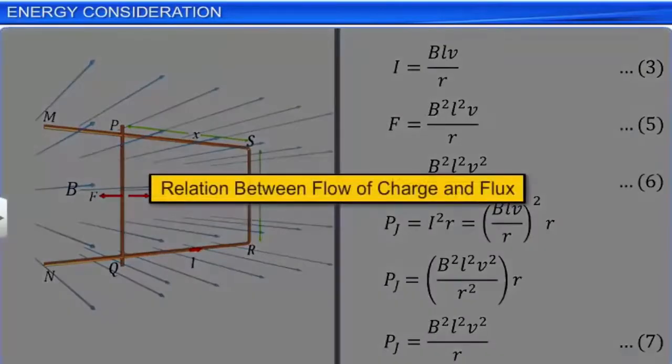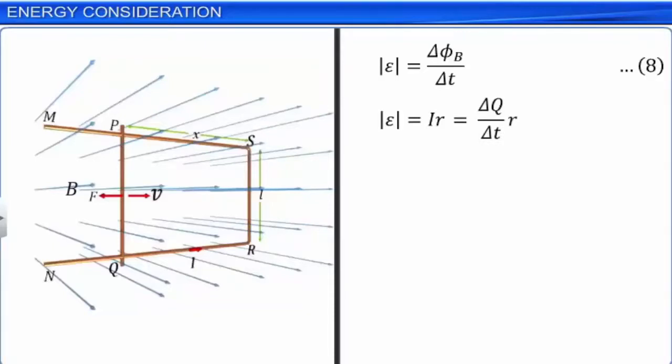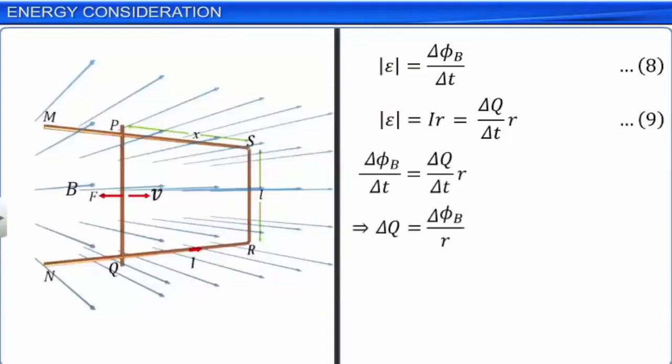Let us now study the relationship between the flow of charge through the arm PQ and the flux. From Faraday's law, we have learned that the magnitude of the induced EMF, modulus E, is equal to the change in magnetic flux, delta phi B, by delta t. Let this be equation 8. However, the EMF induced in the circuit is equal to IR. But the rate of charge flow is current. Hence, current can be replaced by delta Q by delta t. Let this be equation 9. The left-hand sides of equations 8 and 9 are equal. Equate the right-hand sides to arrive at the equation delta Q is equal to delta phi B by R.